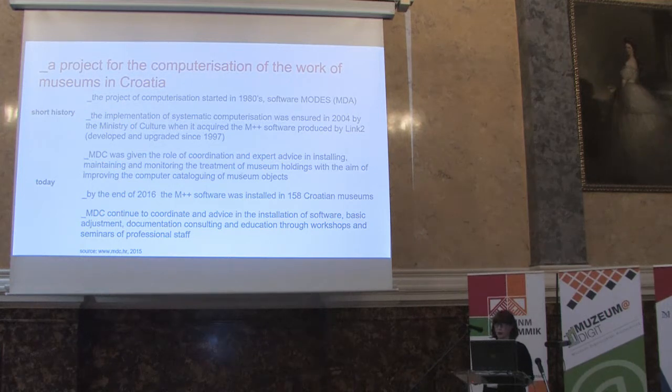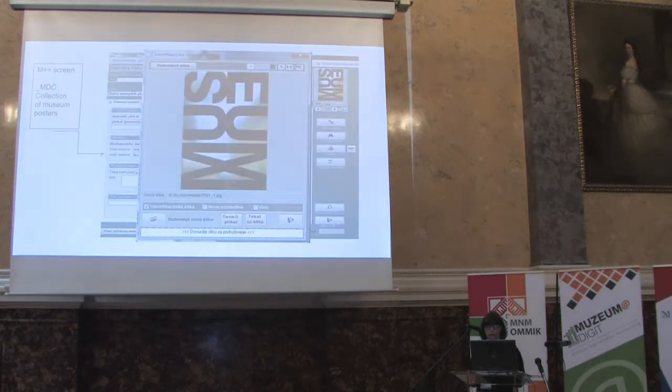By the end of 2016, the M++ software was installed in 158 Croatian museums. MDC continued to coordinate and advise in the installation of software, basic adjustment, documentation consulting, and education through workshops and seminars for professional staff. Just now I will show one M++ screen.